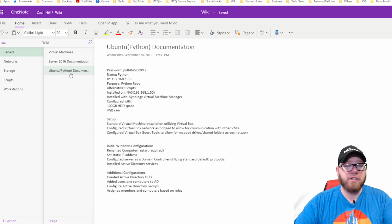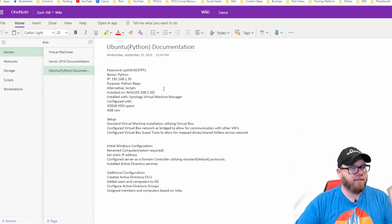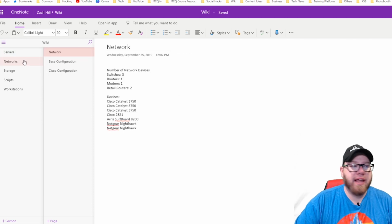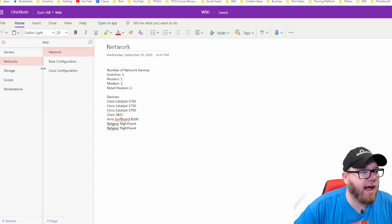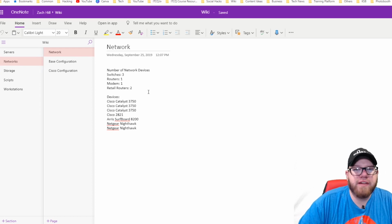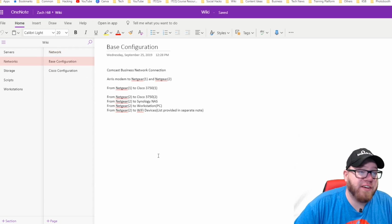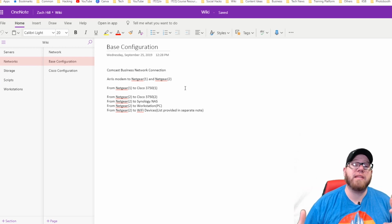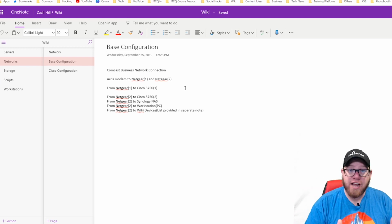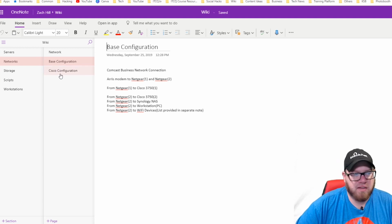Now we have our Ubuntu machine. Again, here's our password, which really isn't our password, and we have all that information there as well. And now we kind of have the same for our network. I don't personally have my network switches hooked up in any way right now, but here is just a brief overview of how you can document part of that process. We have our base configuration for our network on how our network gets connected from the initial connection all the way through our different devices. And it's, again, simple to do.